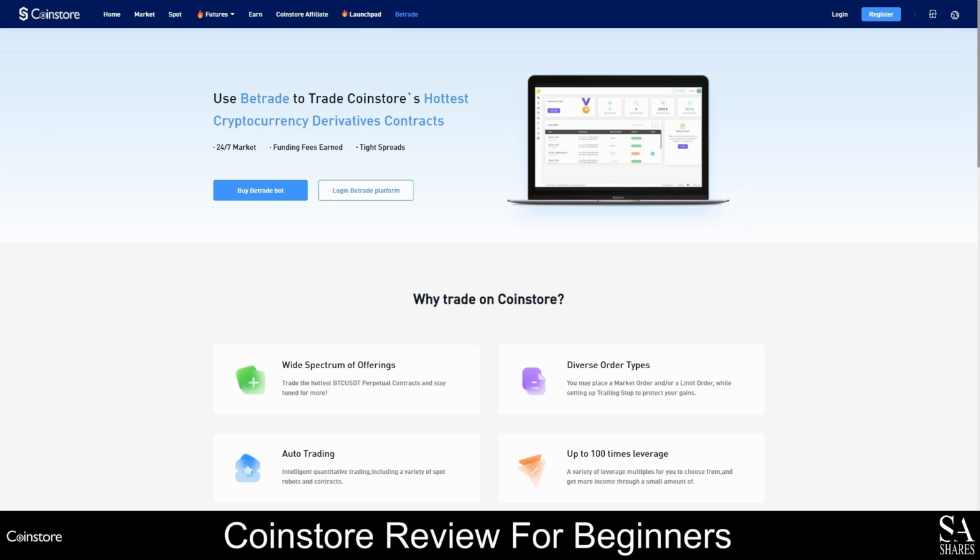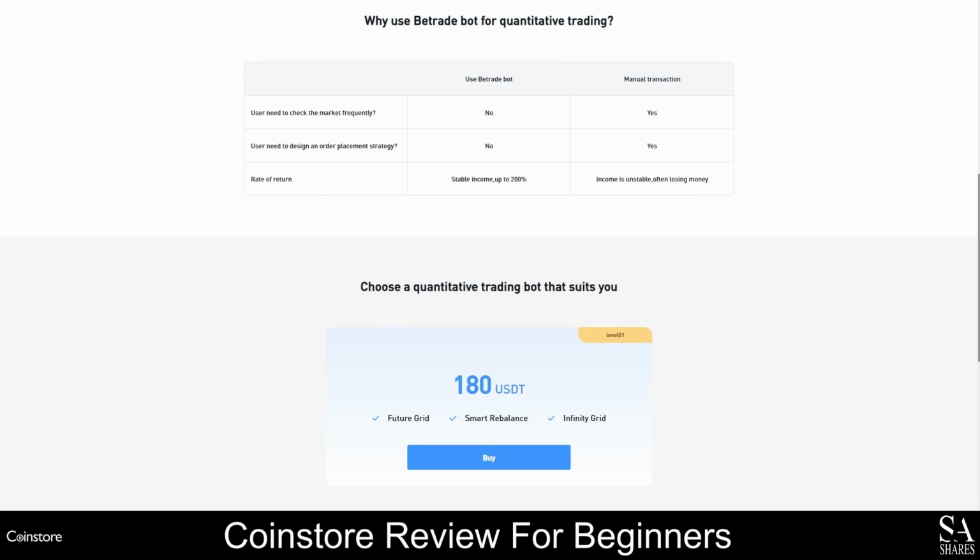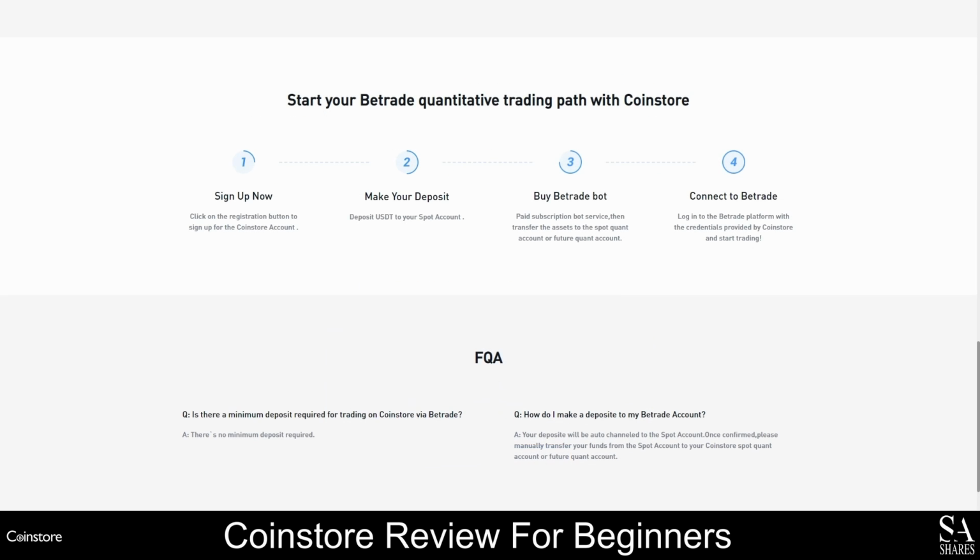The B-Trade bots are designed for quantitative trading and can make the process of buying and selling cryptocurrencies much easier for all types of investors. Trading with bots frees up a lot of time, and not only can these bots potentially mitigate the risks of losing money, but they can also generate higher returns.